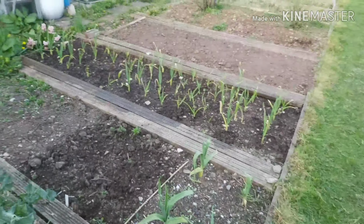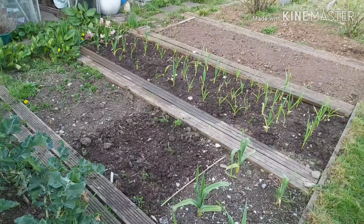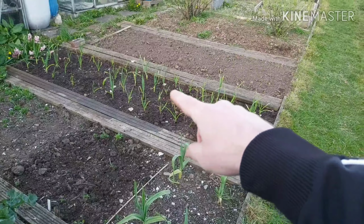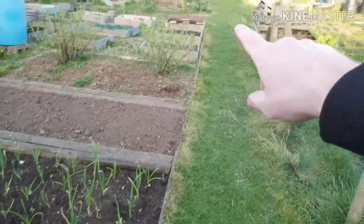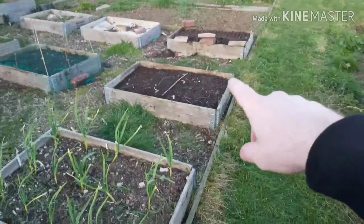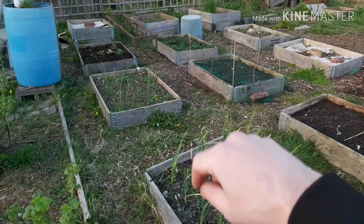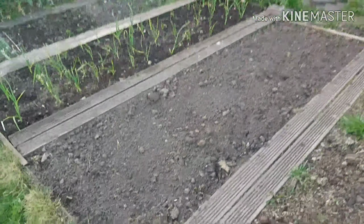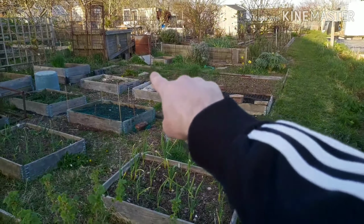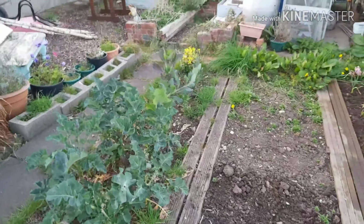So, as per usual, I haven't got anywhere near done the full list of jobs that I set myself. However, the path's been sorted, garlic's been weeded and watered. I've watered the beds where we've actively got stuff growing. So like the garlic sets, the onions, the red onions, clear planted, the strawberry beds. I've watered those, but still got loads to do. Still got that to weed. The blackcurrant bed. Still got what was the raspberry bed to weed. And I never touched the cabbages. I just couldn't be bothered.